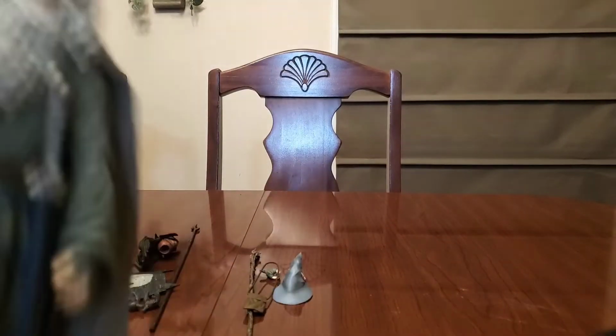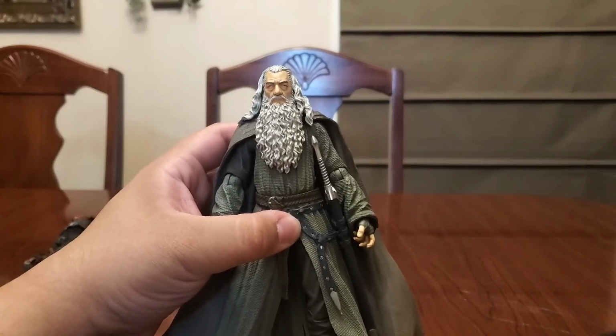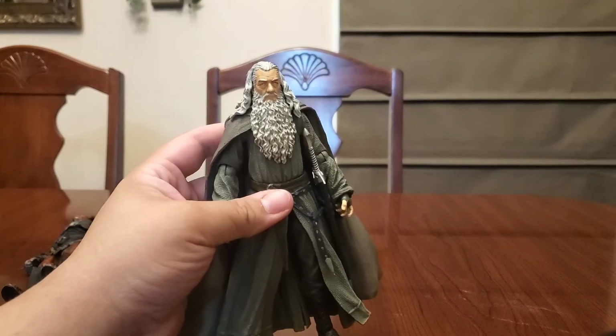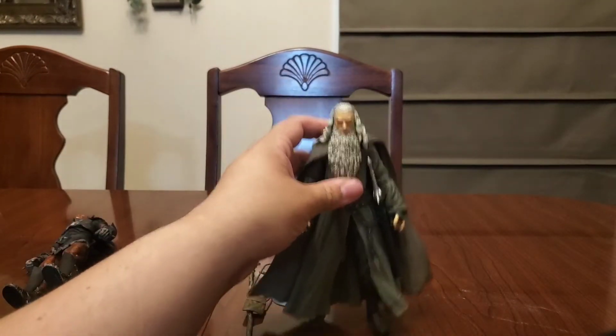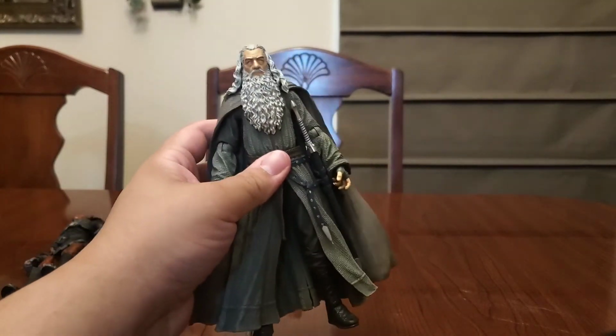So there he is. It's taking a minute to focus. Sorry. There he is. He looks good for what he is. I mean, the head and the beard and everything look good. The costume itself looks pretty decent. I'm not an expert on accuracy for Lord of the Rings, but it looks pretty good for what it's supposed to be. A couple of things to note. Oh, he stands. Oh, nice. He stands really well.